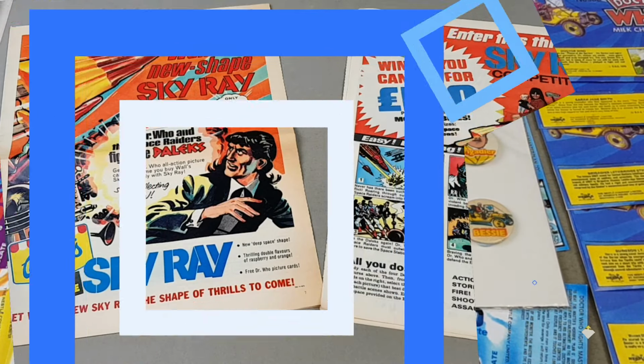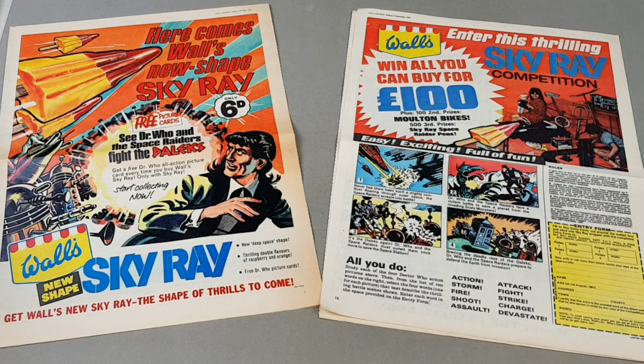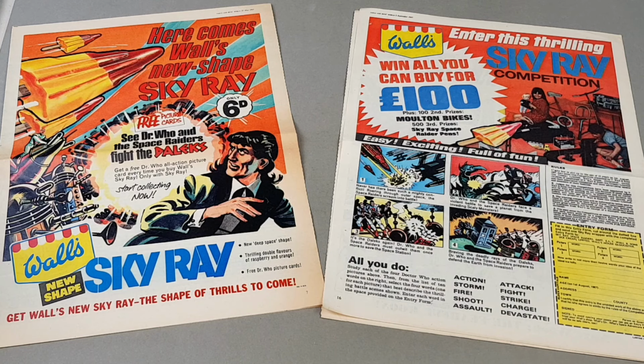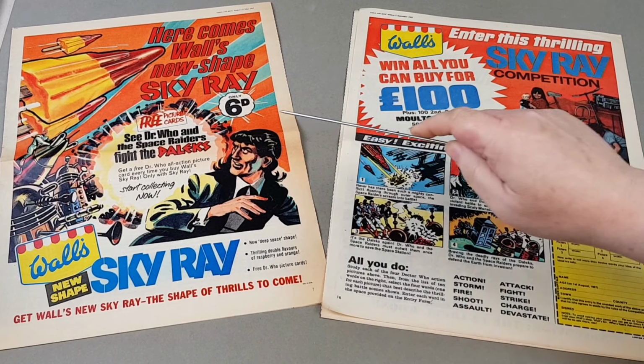Lovely to see. Okay. Well, these look really nice and colourful, Andy. Yes, I thought I'd bring these in. This is just going back to the Walls Skyray promotion. There were a number of adverts in UK weekly comics. These are from Eagle, which was printed on better paper. So subsequently, they look nice. They do. They're really nice and vibrant, aren't they? That one absolutely pops off the page.